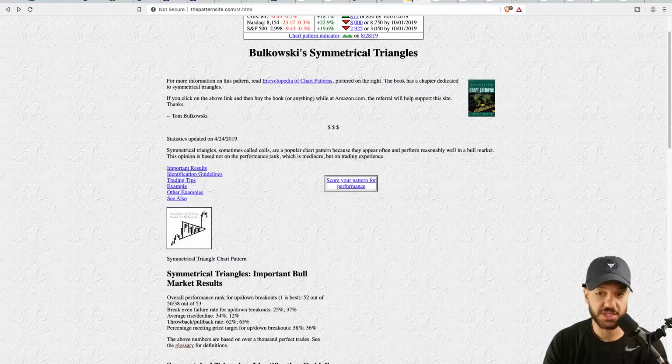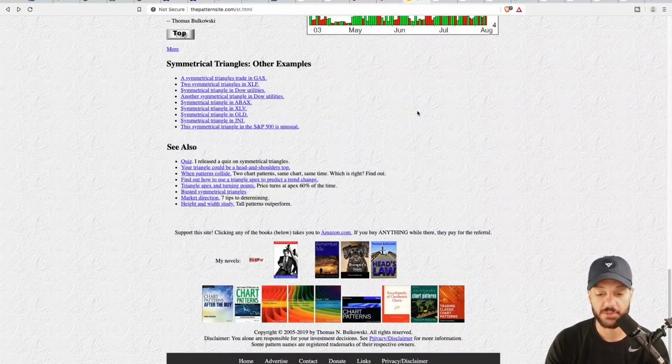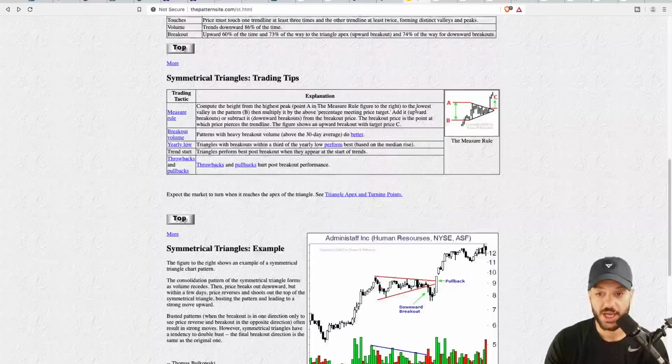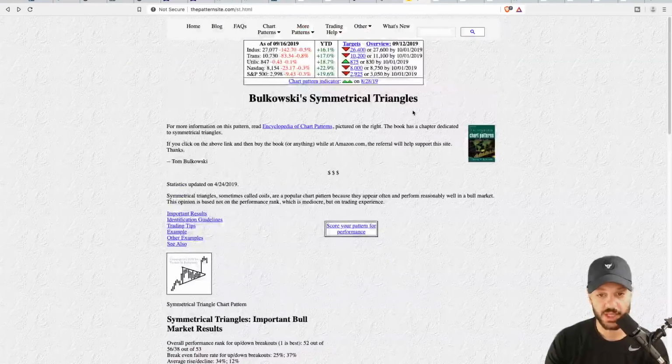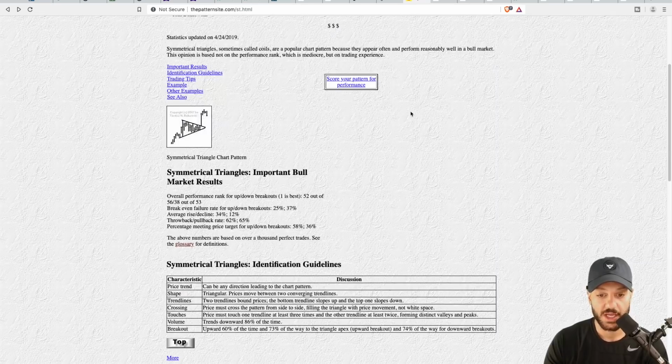Now, if you've never seen this site before, it's called the Pattern Site. This has been one of my favorite sites for a long time now. It's actually run by Thomas Bulkowski, who is a legend in his own right as it relates to technical analysis. He came up with a lot of indicators as well as his research on patterns and how often they break out and to what direction they break out is just unparalleled.